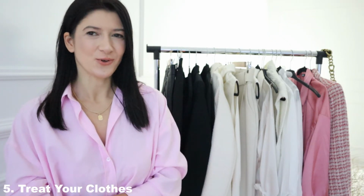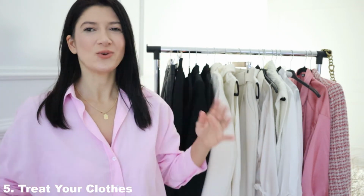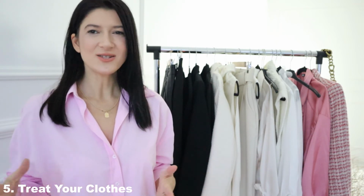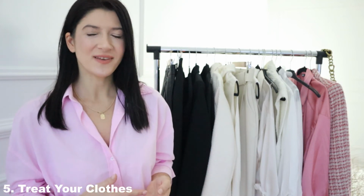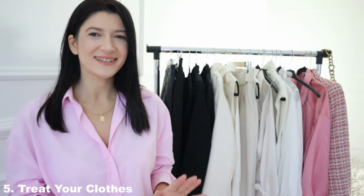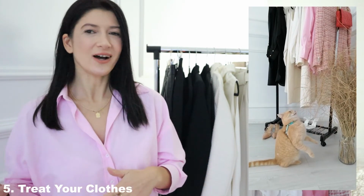And finally, my last tip would be that you need to take care of your clothes. Just because you're buying from ZARA, if you purchase a knit sweater that was 20, 25, 30 euros, whatever the price is, the price doesn't matter over here. What matters is how you take care of it. You need to wash it on the proper temperature, so don't wash your sweaters on, I don't even know, 100 degrees. Read everything that is written, how to treat your clothes, if you can iron it or not, and those sort of things.